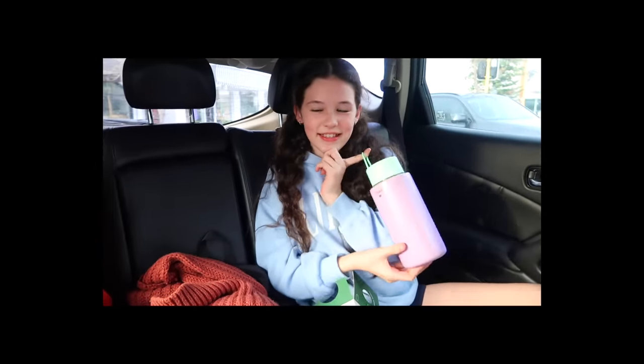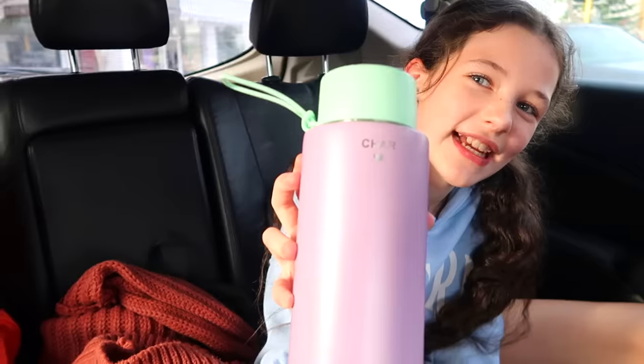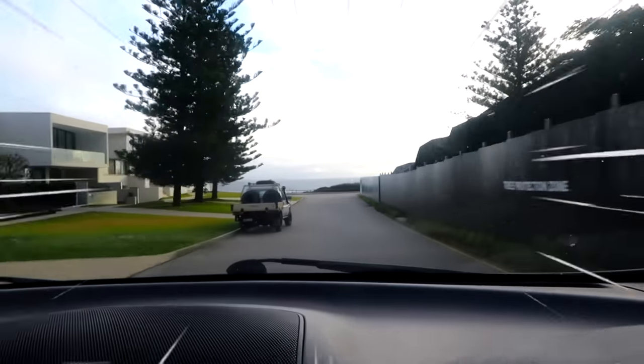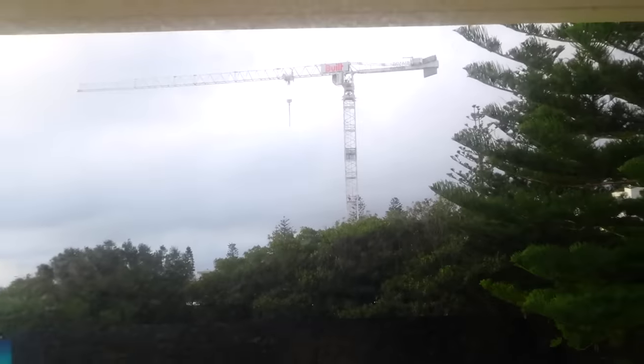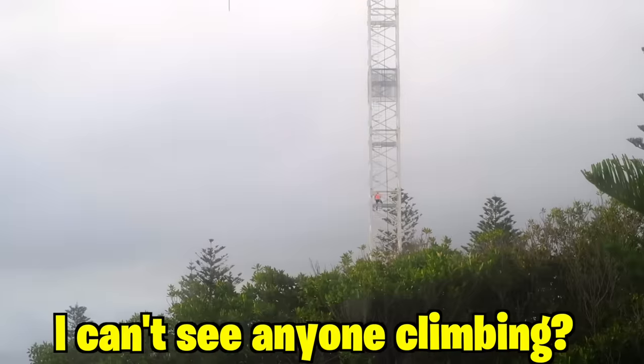No one's ever been this excited about a water bottle in human history. No, I don't think so. It's a customized one, guys. Come on. Guys, I also got my name on it. Oh, that's cute. Look at this person climbing the tower. Oh, I would not do that. I can't see anyone climbing.